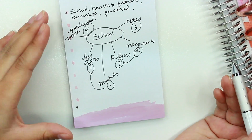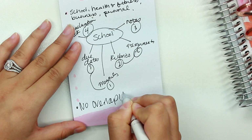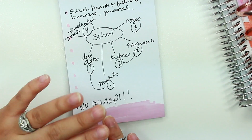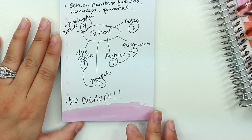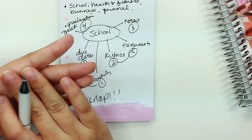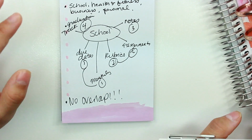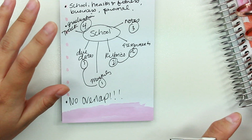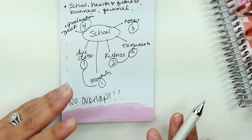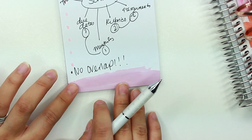So the next thing you're going to want to keep in mind is you're not going to want to have any overlap. And if you're a person who struggles to have multiple planners, that's one thing I want you to try. Don't have any overlap. Let's say I had all of my business things in my personal planner, I wouldn't even need my to-do planner either, but I promise you I would get very confused, and for me personally, I like to have everything organized by sections, so that wouldn't work for me. So try having no overlap with your planners, and that should help you.